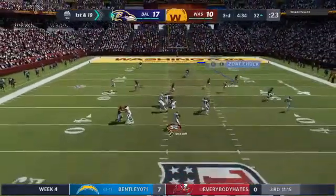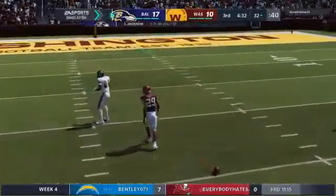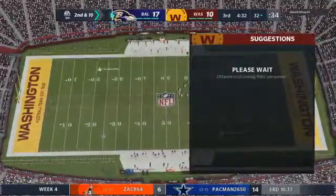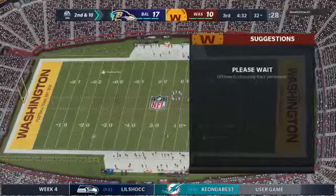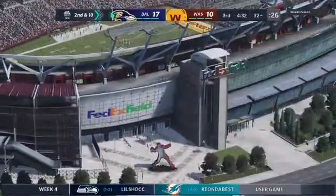Jackson now. Oh, incomplete. A turnover would have really helped there. Almost intercepted. Instead, it's just 2nd down. I think he's got to be careful not to force anything into coverage right there. There weren't really any throwing lanes. But the best part for him, he's got 2nd and 3rd down to fall back on.